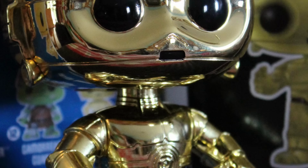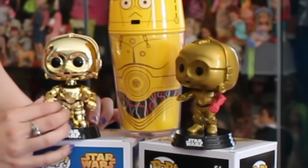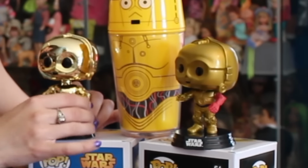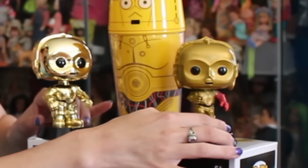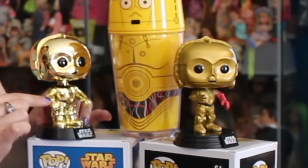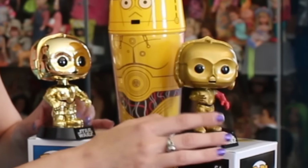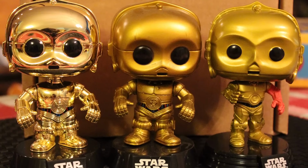It looks different than the one that I just showed you. You'll see the arms are kind of different. Obviously, this guy doesn't have the red arm. And the details, like this guy has thicker arms and elements on him than this guy. So they are both slightly different, even though you'd think they'd be identical.